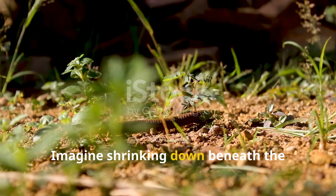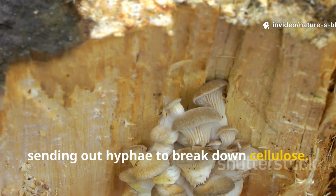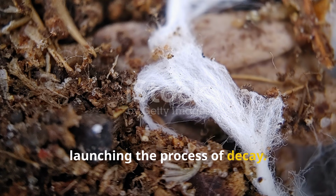Imagine shrinking down beneath the cardboard. There, fungi arrive first, sending out hyphae to break down cellulose. Mycelium stitches cardboard to soil, launching the process of decay.